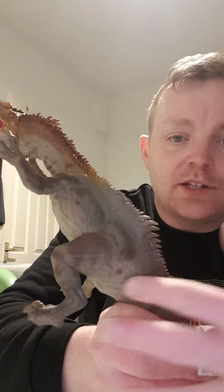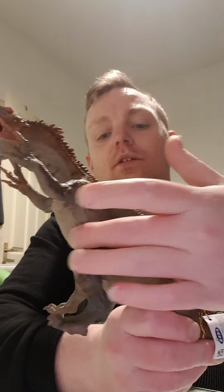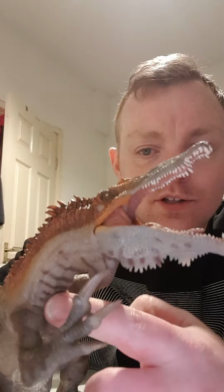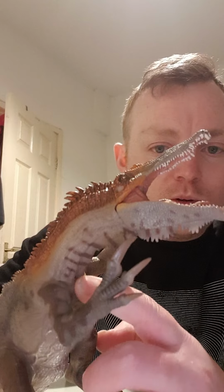So if you look at this model, as you can see, there's a lot of bulk to it. And underneath the mouth are little flaps of skin. So this is a lot more realistic to what Baryonyx would have actually looked like. This is a much more accurate representation of what we think Baryonyx would have looked like.